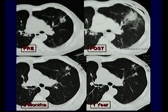And these are images which show the effects of radiofrequency ablation. You can see in the left lung a very prominent nodule which has been subjected to radiofrequency ablation, and after 3 months the picture, and after 1 year it's almost negligible.